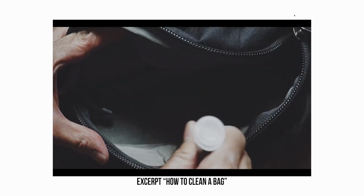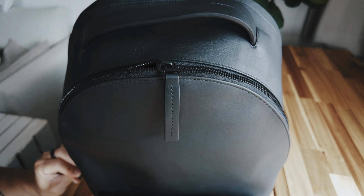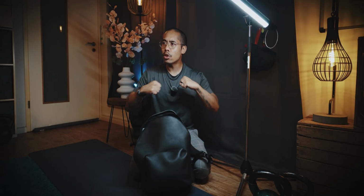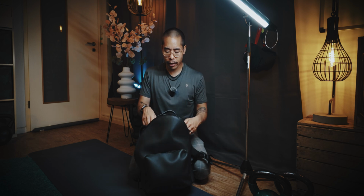But for the testing period, I did not want to lubricate them to see if they will break in and get a little bit smoother. But what I can tell you is after almost 2 weeks of use, they did not get smoother, and they just don't feel smooth in operation, unfortunately.